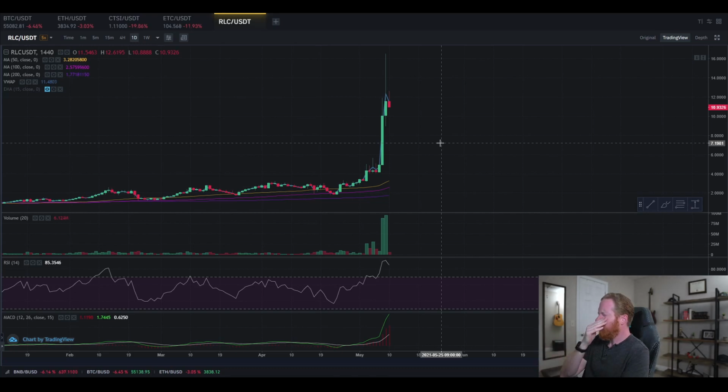In other words, looking at the 1-day charts helps us see the bird's eye view, the big picture, but looking at the 4-hour chart is most important, as well as the 15-minute, where we spend a little bit more time understanding good entry points. So let's go ahead and look at this here first with RLC.